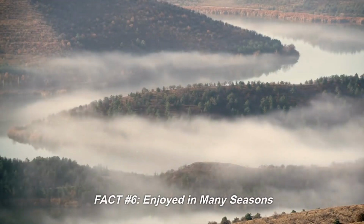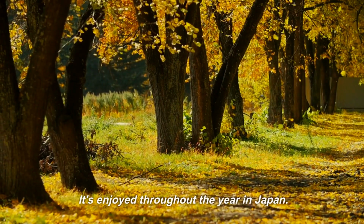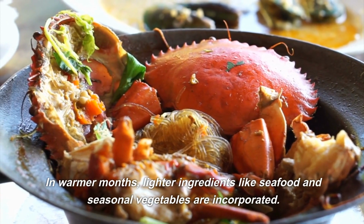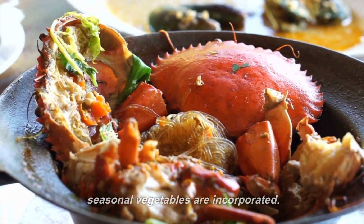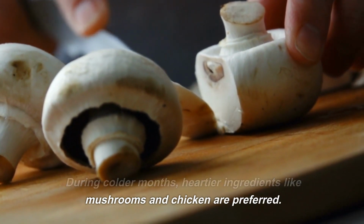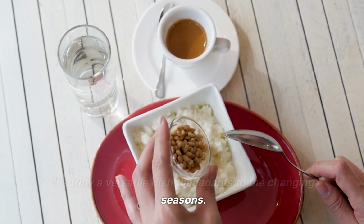Fact number 6, enjoyed in many seasons. Chawanmushi isn't limited to any particular season. It's enjoyed throughout the year in Japan. In warmer months, lighter ingredients like seafood and seasonal vegetables are incorporated. During colder months, heartier ingredients like mushrooms and chicken are preferred. It's truly a versatile dish that adapts to the changing seasons.